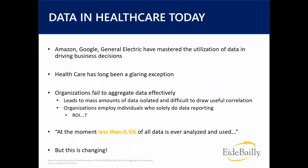The data that's being fed to yourselves often comes too late, and it doesn't come to you in a manner that allows for quick analysis.